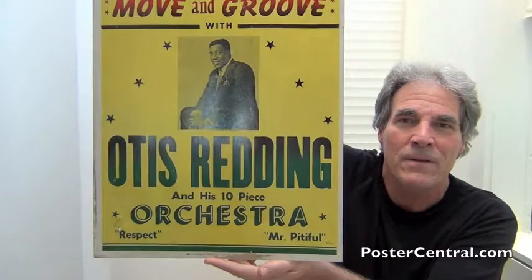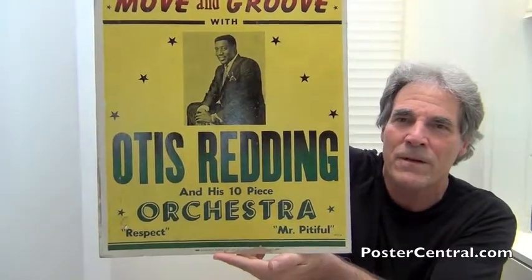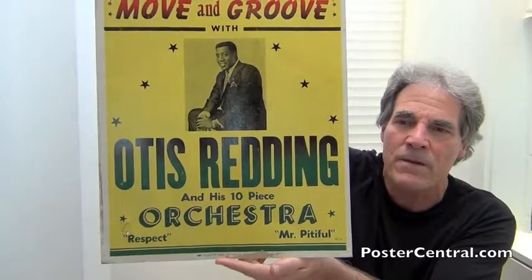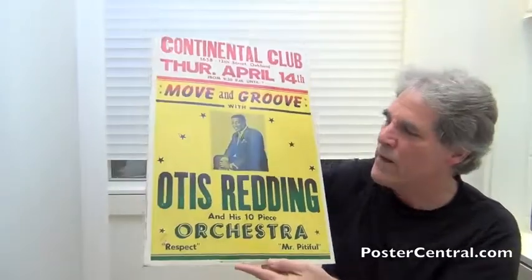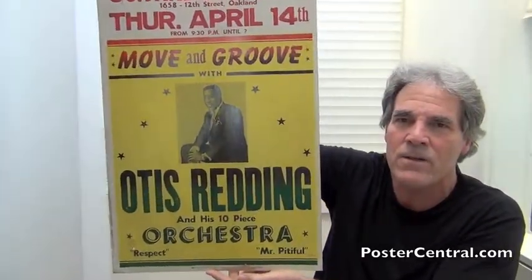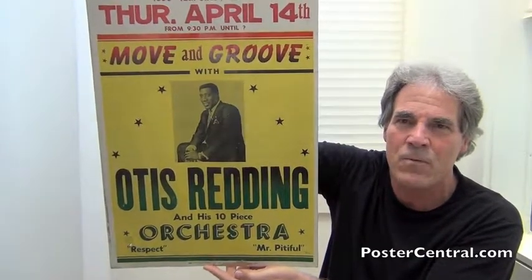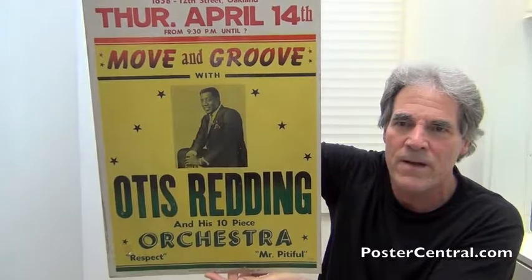Mr. Pitiful in the lower right-hand corner. Well, that was simply Otis's first ever top 10 hit, and of course on the R&B charts. And then one more element that Tilghman is famous for on this Otis poster, that it is present, not missing. It's only in the yellow area, so it's a little bit subtle, but I'm speaking of their split fountain printing technique where they change colors on you, fading from one to the other.